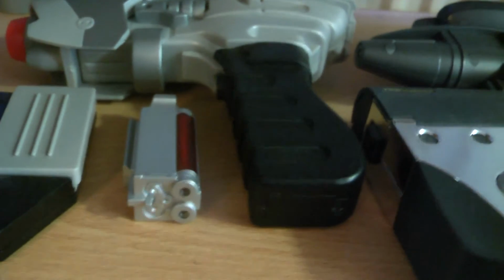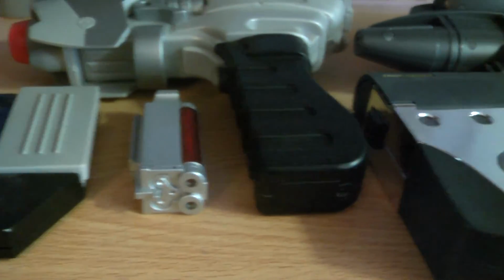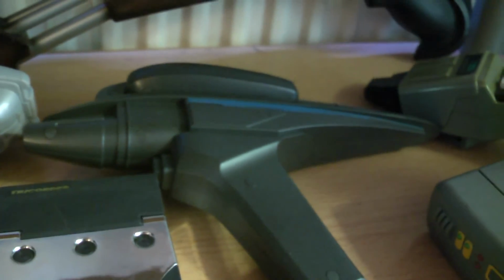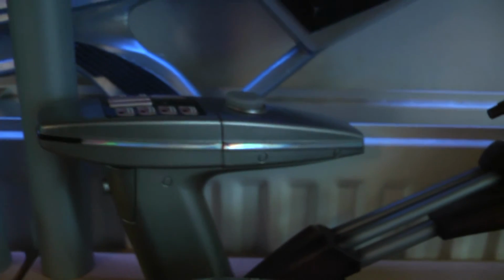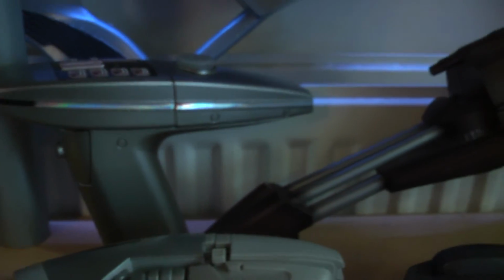So let's go across. We have the Enterprise phaser and communicator. Remember, I got that as a set. Tricorder from the film. There's a phaser from Star Trek movies. Tricorder from the Next Gen. Diamond Select Disruptor. Phaser from Wrath of Khan. I did have the blue one, but I ain't got a clue where that is.